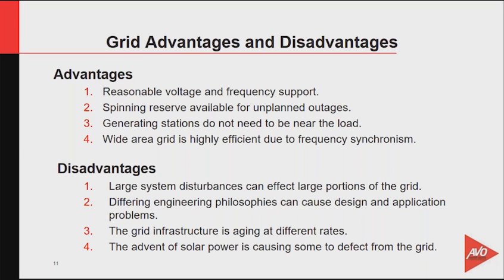Second of all, one of the next advantages is a spinning reserve that's available for planned and unplanned outages. Now, what that means is I can plan to take my generating plant out of service, and that doesn't mean that my customers are going to go without electricity, because the grid has spinning reserve that can take up the slack for a lost power plant and continue to provide voltage, frequency, and the load values necessary to keep the power delivery system up and running. So whether it's a planned outage or an unplanned outage, the grid can provide the necessary voltage, current, and frequency to service all loads.